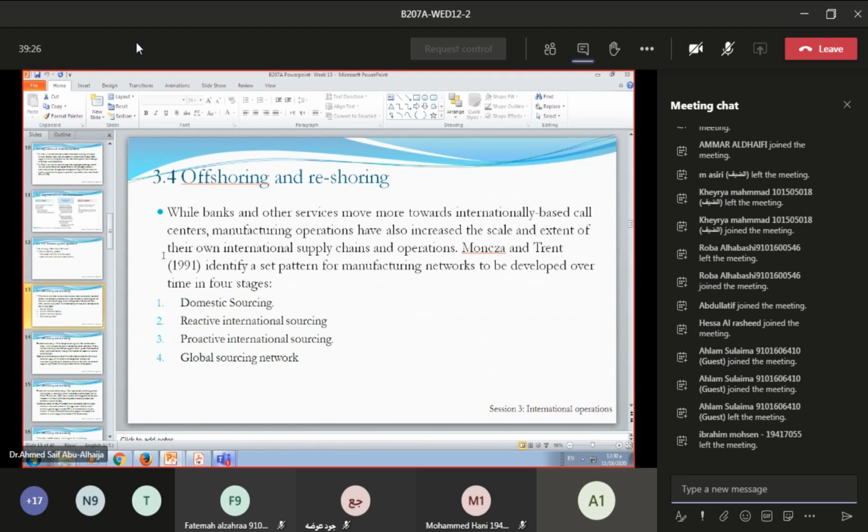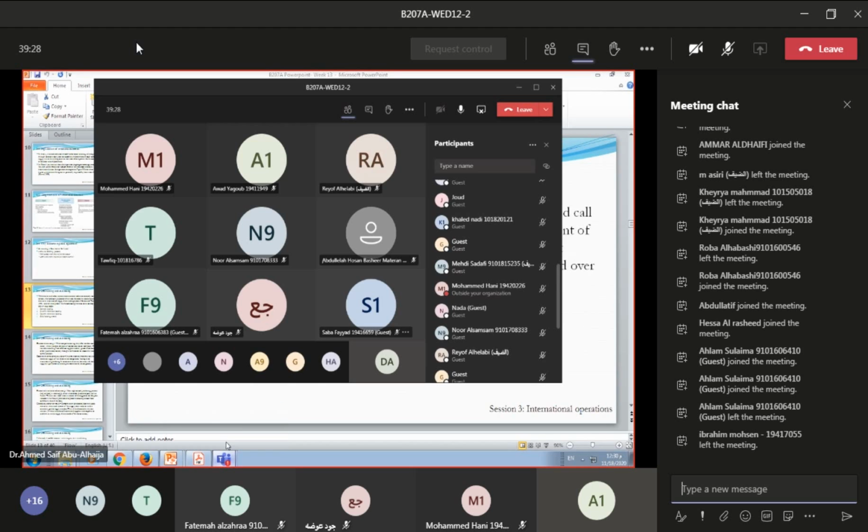Any question, guys? By the way, in simple words, we take the tennis ball as an example to show you that each ingredient of the tennis ball comes from which country. That's the point that we need you to understand. Any question? No?